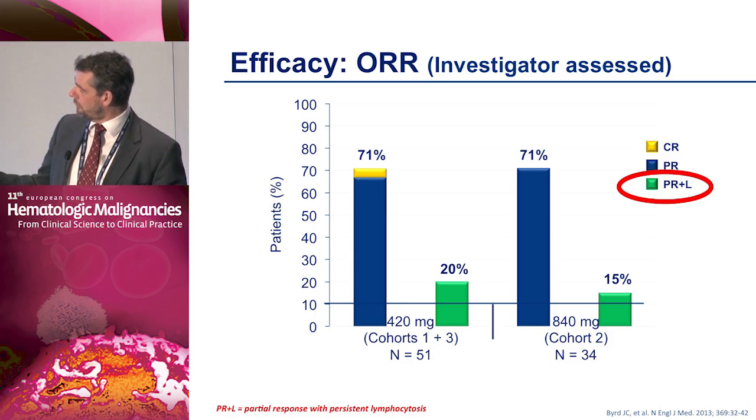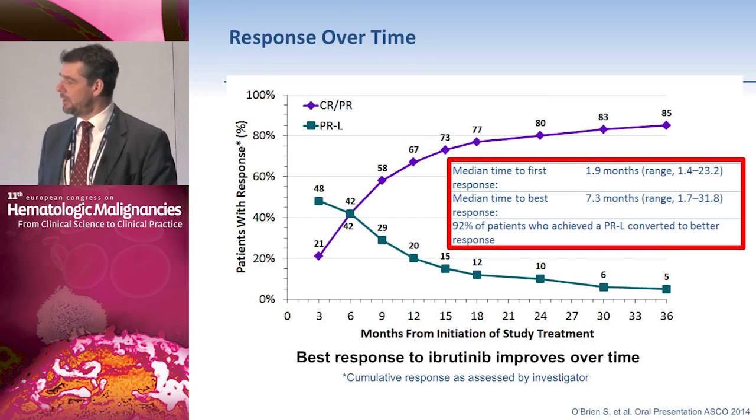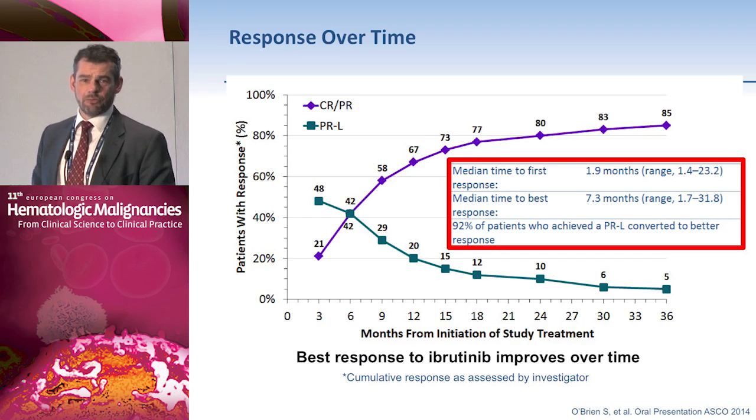But there's a response, overall response rate, and then this CLL PR with lymphocytosis. And you can see it was equivalent between the 2 doses, so this is the dose that was taken forward. And this is another thing that you see with ibrutinib, this increasing incremental response with time.